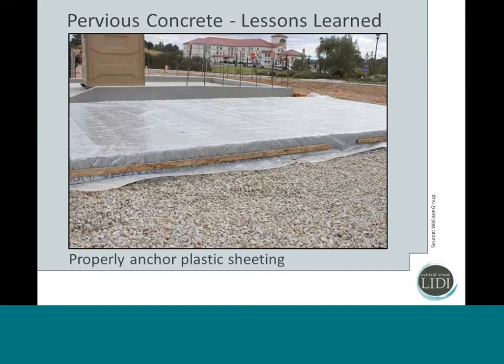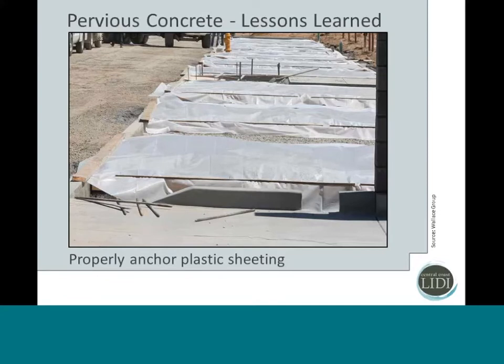Another important consideration is to anchor your plastic sheeting. And so again, it's the increased surface area of the pervious concrete that's going to allow water to evaporate much more quickly. And that air can come in, wind can come in, not just from the top or the sides, but also from the bottom. So that wind can travel through your subbase, and it can travel through your panel, and it can result in billowing of your plastic if it's not properly anchored. And so the plastic is going to do you no good unless you have it anchored in place.